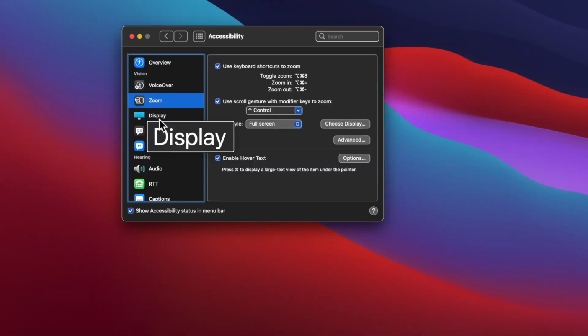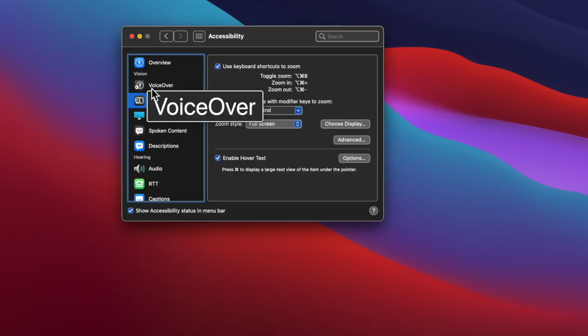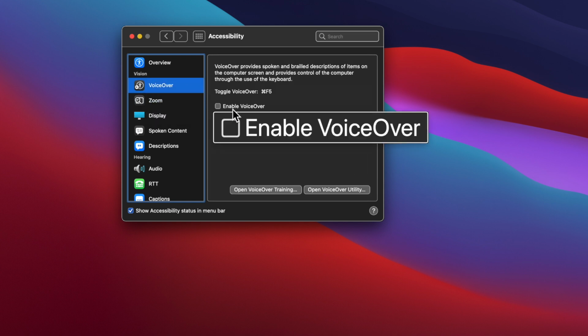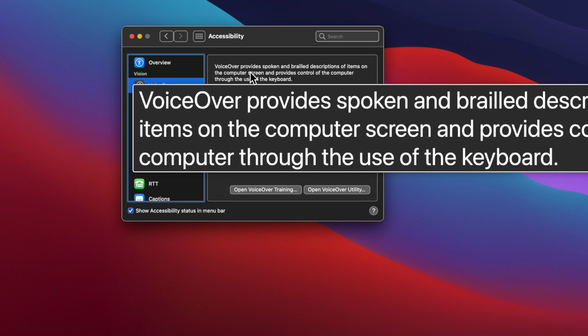Another cool feature is hover text. Hover text lets you hit a key command, and whatever text that you are over will actually get really large. This works great for menus, drop-down bars, any text really that you need to have more accessible to read at a much larger font, and the font itself isn't large in those specific apps. This is the way around that.